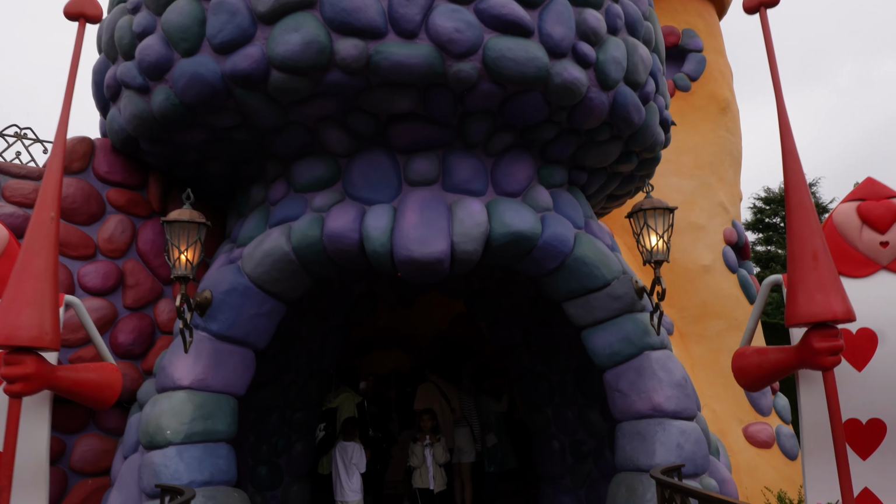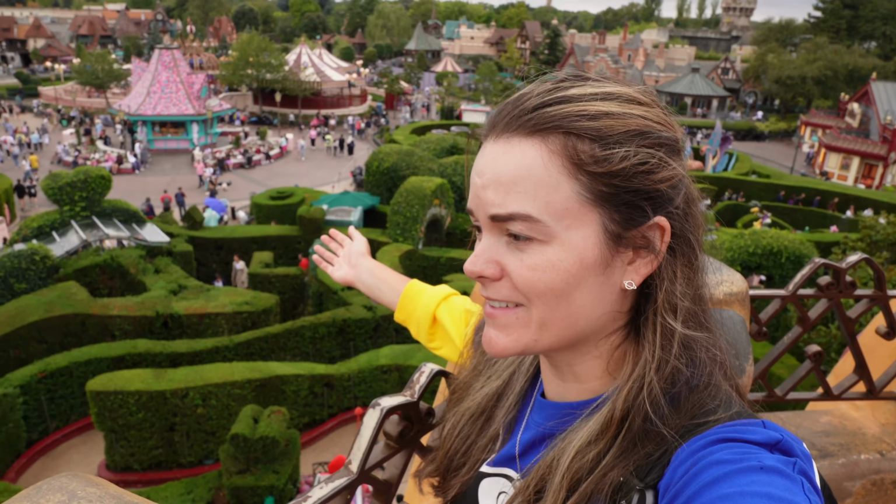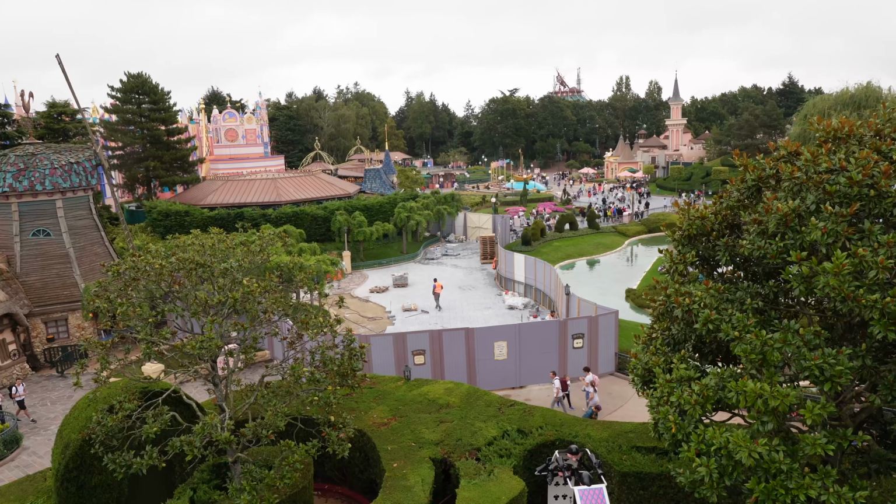And we have made it to the castle at the end of the maze. From up here you can see just how big the maze is. You can also see some construction going on. Wow.